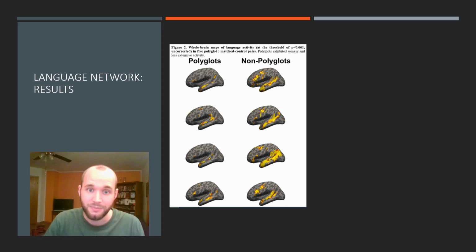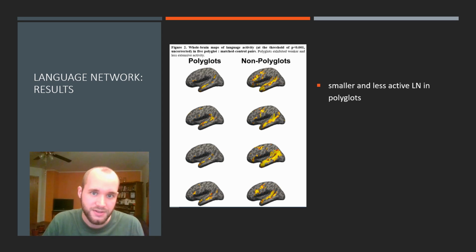So the main big insight that the researchers derived from this study is that the polyglots' language networks were smaller and less active compared to the monolingual controls. And this is illustrated nicely in this figure here, where on the left you have representations of the polyglots' brains together with their respective blobs of language network activations in yellow. And if you compare those with the controls to the right, you can clearly see that the polyglots' language network activation blobs are way smaller.